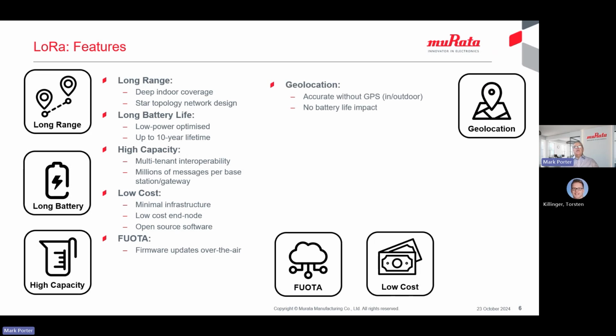As I said earlier, geolocation is possible. It's not highly accurate, but it does allow for reasonable triangulation through the network. Some of the newer chipsets that are available now are supporting GNSS scanning, which will increase the accuracy to a few tens of meters. And for the general LoRa geolocation through triangulation on the network, that doesn't have any impact on battery life.